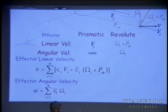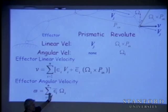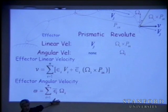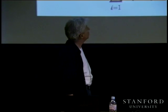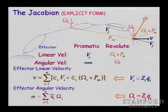What do we need to do? Omega i is for z q dot, and v i is with z i q dot as well. If we do that, then we will have an expression here and an expression here that is linear in the q dots. And this is a sum from q dot 1 to q dot n. Basically, you are just moving through the columns of the Jacobian matrix. So we substitute in those expressions v i with z i q dot, omega i with z i q dot.